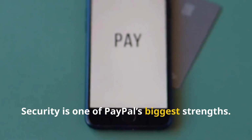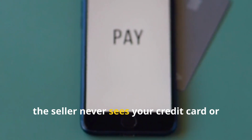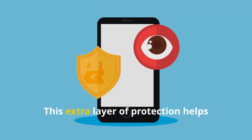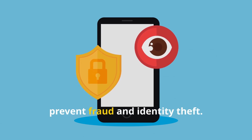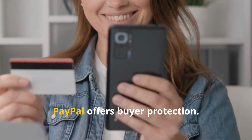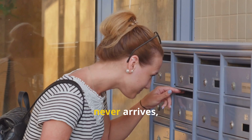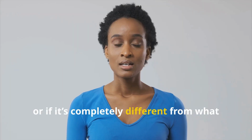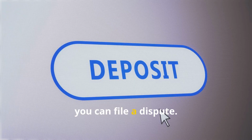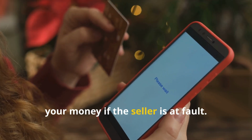Security is one of PayPal's biggest strengths. Since PayPal processes the transaction, the seller never sees your credit card or bank details. This extra layer of protection helps prevent fraud and identity theft. Plus, PayPal offers buyer protection. If you order something online and it never arrives, or if it's completely different from what was advertised, you can file a dispute. PayPal will investigate and may refund your money if the seller is at fault.